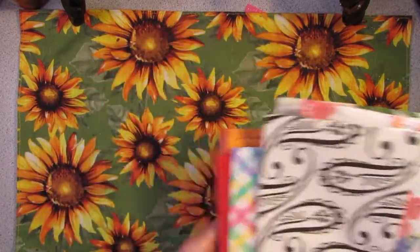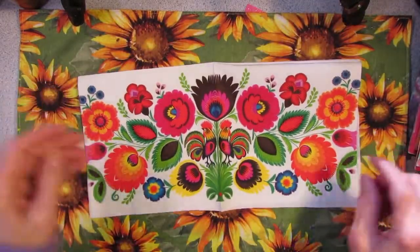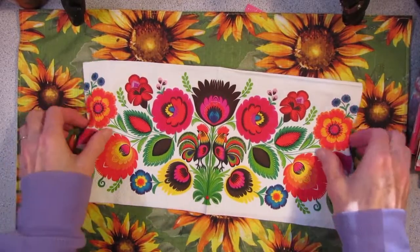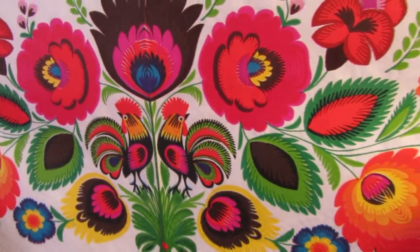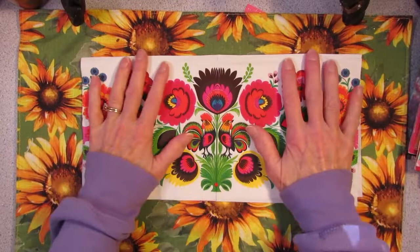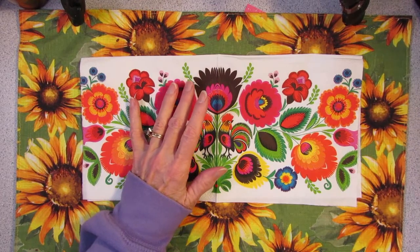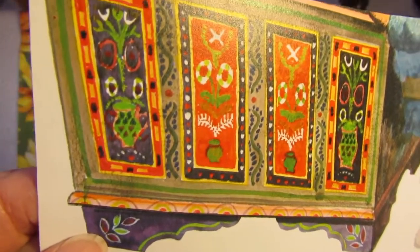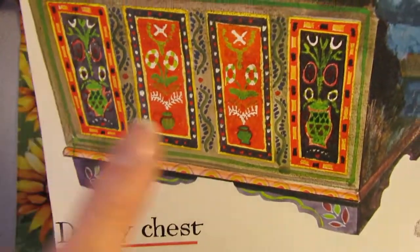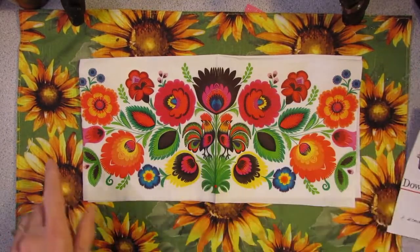But the napkin that jumped out at me was this one. Very bright and very colorful. Look at this. This is gorgeous. And this folk art painting reminded me of painting that might be on some furniture that a gnome has in his house. And this is from a page in my gnome book. And this is a chest. And can you see the flowers on there? Well, this napkin reminded me of this folk art painting.